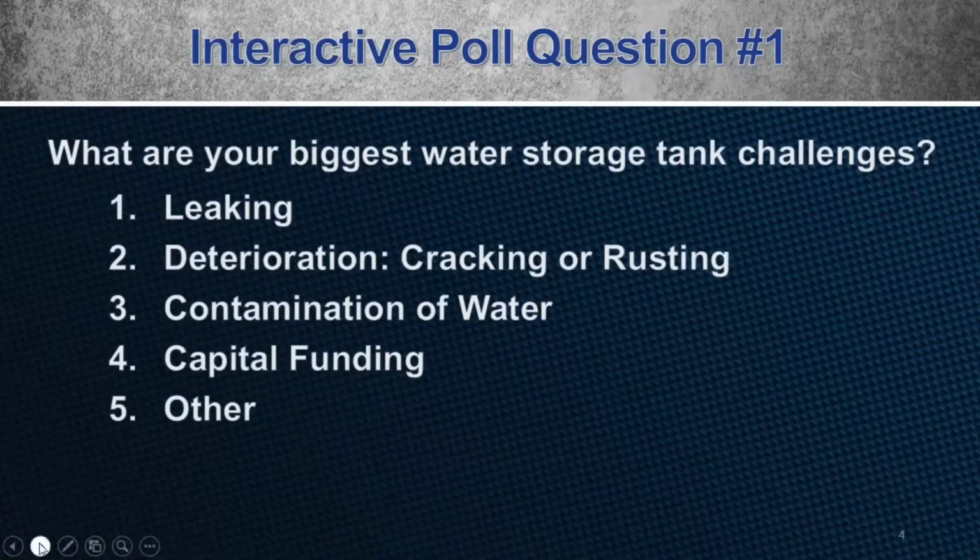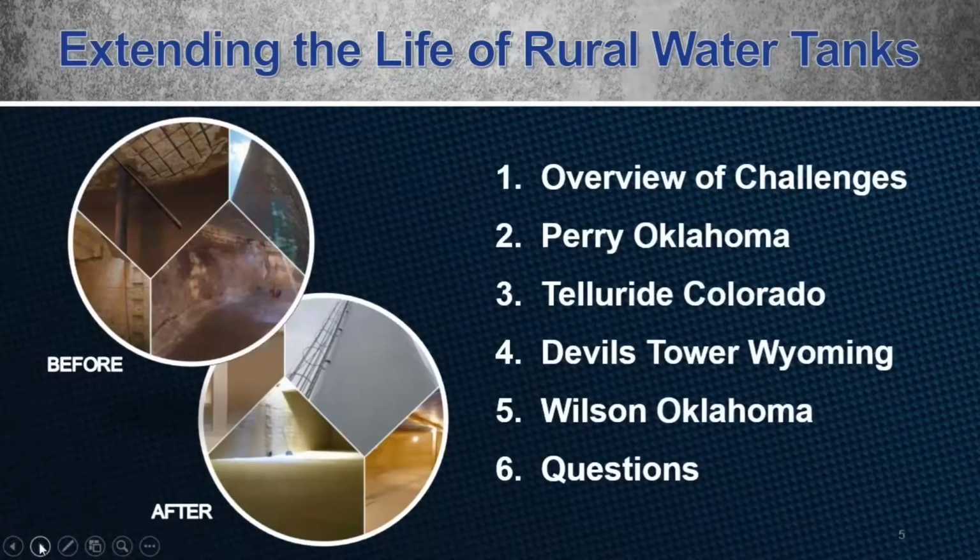Okay, we're going to go ahead and start with extending the life of your rural water tanks. This presentation is going to be divided up into 6 sections. We will start with an overview of the aging potable water storage tank challenges for rural water providers. Then we'll review 4 case studies where potable water tanks have been rehabilitated and protected using coatings and linings.